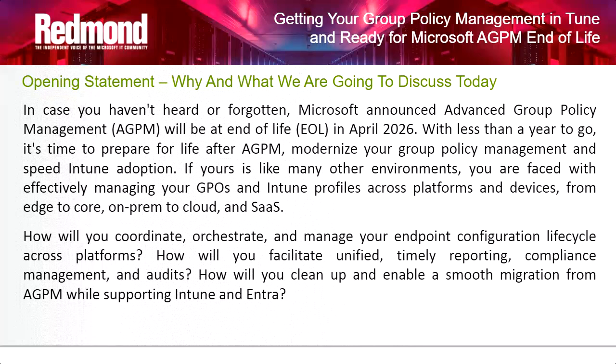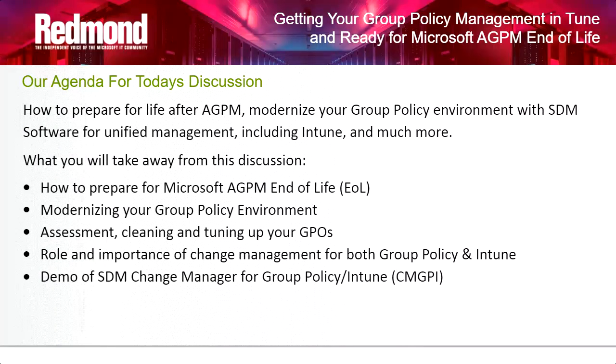If yours is like many other environments, you're faced with effectively managing your GPOs along with your Intune profiles across platforms and devices, from edge to core, on-prem to cloud, along with SaaS. So how will you coordinate, orchestrate, and manage your endpoint configuration and lifecycle across platforms? How will you facilitate unified, timely reporting, compliance management, and audits? How will you clean up and enable a smooth migration from AGPM while supporting Intune and Entra? Well, that's what we're going to talk about today.